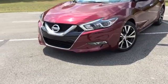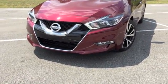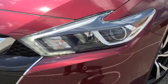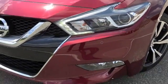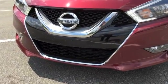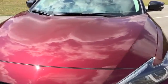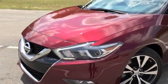Up front is that big Nissan V-style grille. Very bold. The fish hook and the LED aspect of the headlights there. Very sculpted and well designed. I like that a lot. There's that big V-motion grille, and that leads into the hood that has a little bit of a power bulge up on the top of it there. It's really noticeable once you're behind the steering wheel.